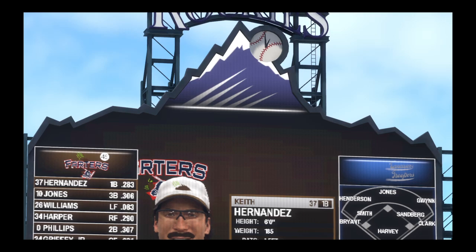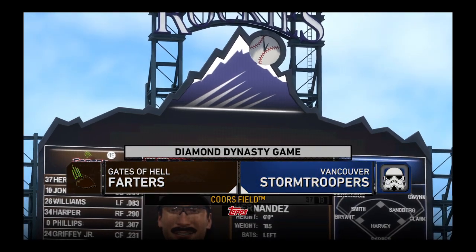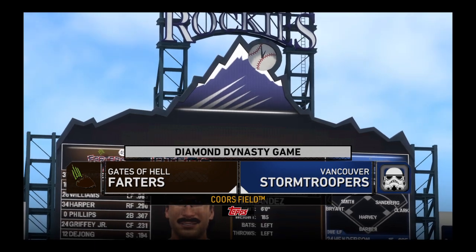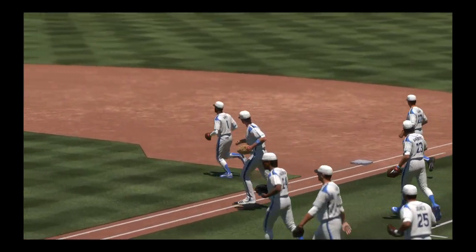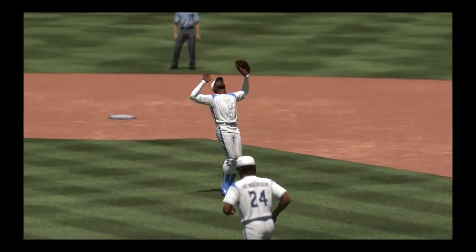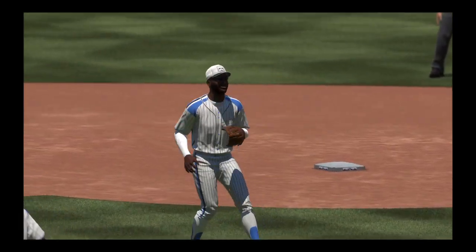From the corner of 20th and Blake, live at Coors Field in Denver. Today, we bring you Diamond Dynasty action between Loch Ness and Vancouver. It's going to be a premier pitching matchup. Two of the league's hardest throwers go head-to-head next.